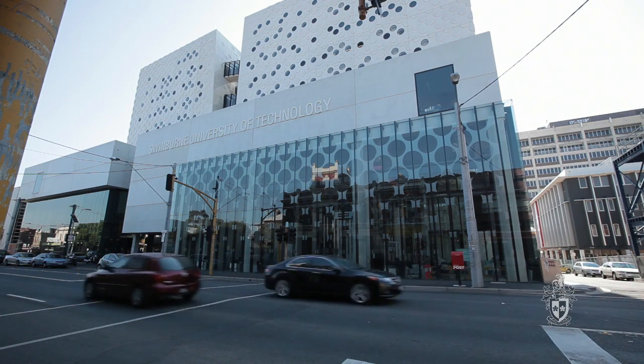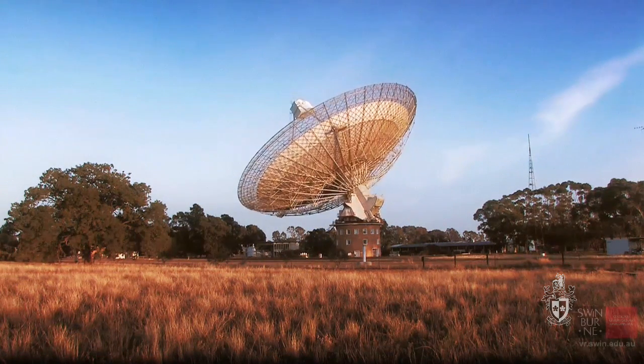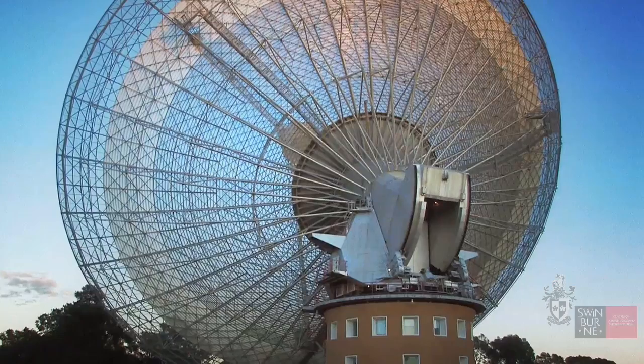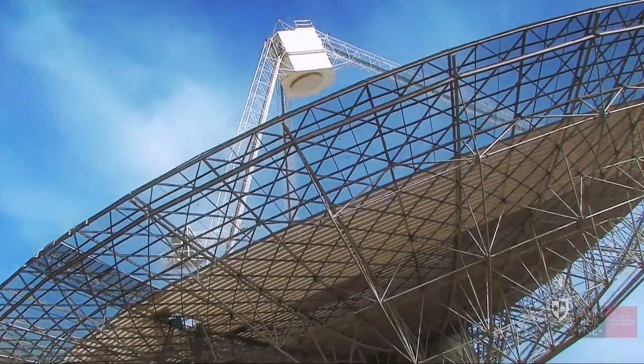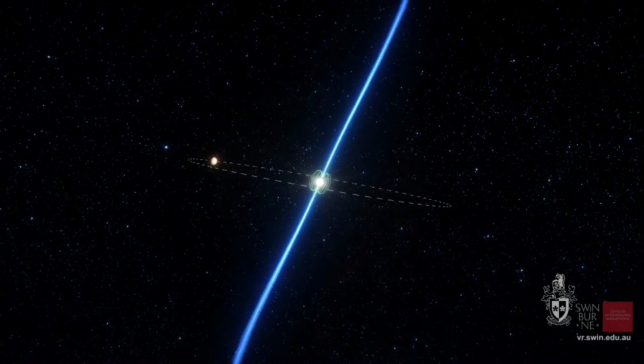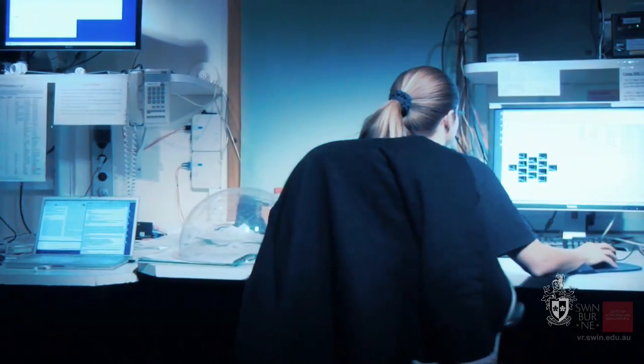So this supercomputer is very special in that it has a dedicated optical fibre that goes all the way from here in Hawthorne all the way up to the Parkes radio telescope, made famous in the movie The Dish. The Parkes radio telescope is currently doing a massive survey of the sky for what's known as pulsars. These are special stars that give off radio emission. We then digitize that data at the telescope and send it down the fibre link, and it gets processed here in real time on the Swinburne supercomputer.